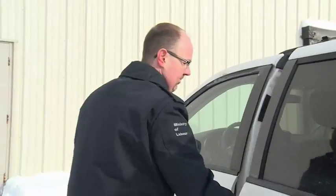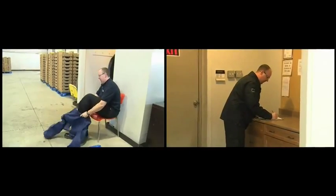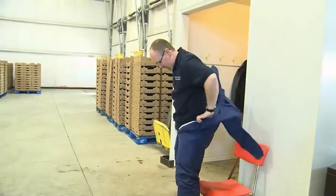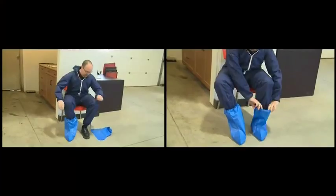I've just arrived at the greenhouse. Is there anything I need to bring in with me for biosecurity purposes? I do have coveralls and I do have booties. Biosecurity protocols are necessary at greenhouses to protect the integrity of the product, and because many visitors to greenhouses, such as Ministry of Labour inspectors, are going from different workplace to different workplace on a regular basis, and we don't want to cause any cross-contamination of products.